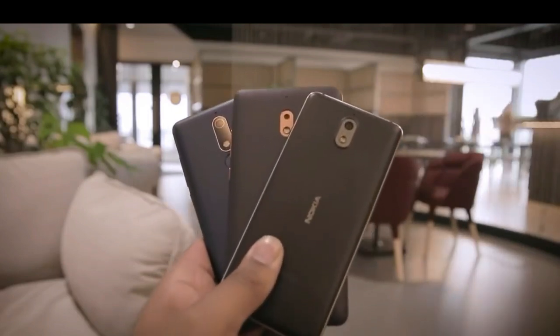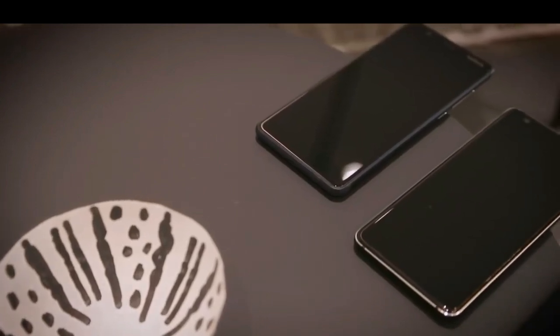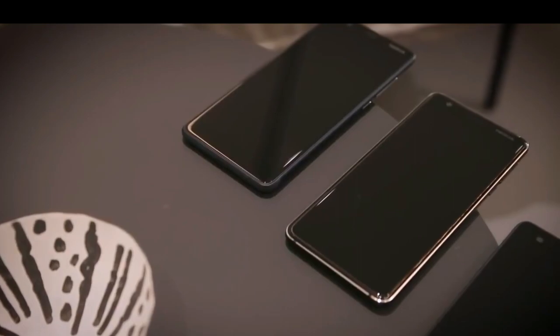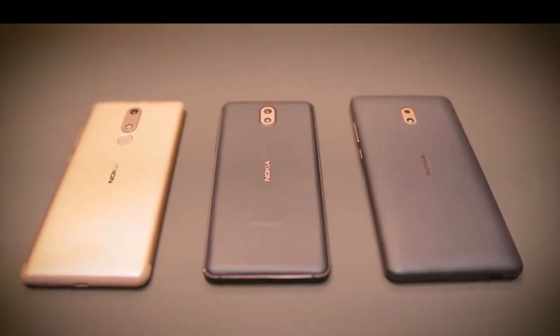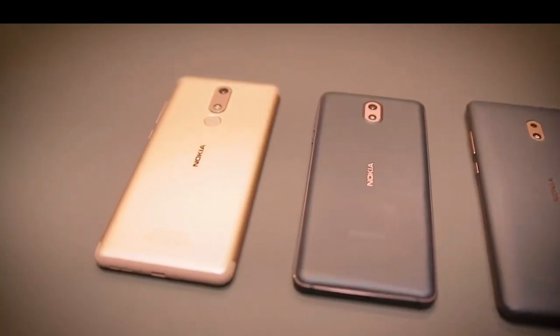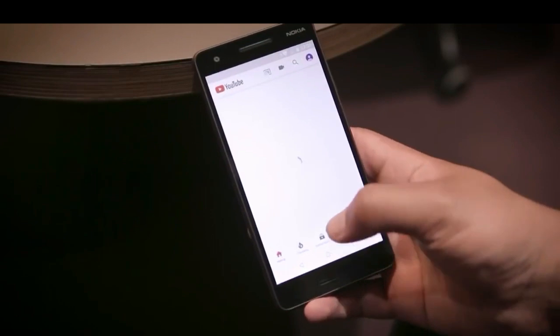Hello guys, here we have the Nokia 2.1, 3.1 and 5.1. All three phones look so premium in hand and are the best mid-range phones in my opinion. Now Nokia is doing alright and we can say that Nokia is going to be the killer of Xiaomi, Samsung and others.